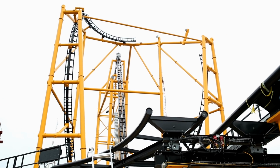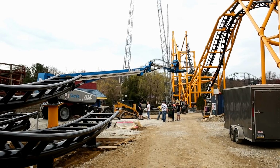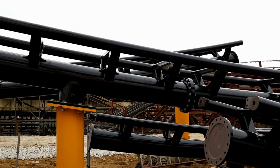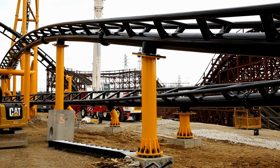It's massive. It just towers over everything else in the park. It's actually quite humorous because Racer is right next to it, and that ride looks like a kiddie coaster. It's almost like it's non-existent. Steel Curtain demands to be the center of attention.